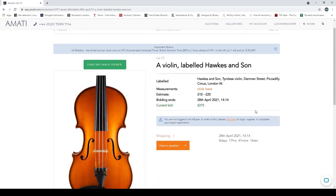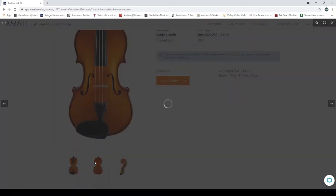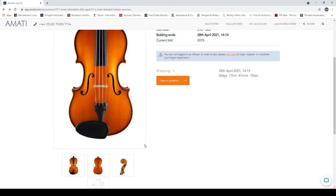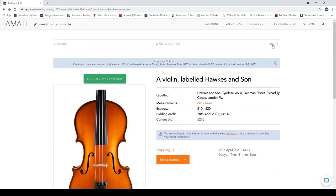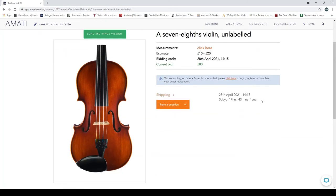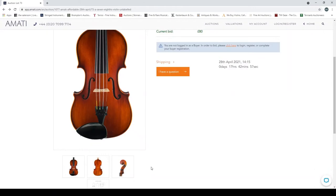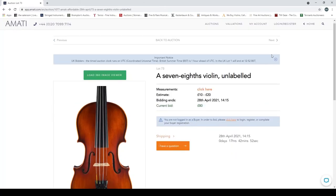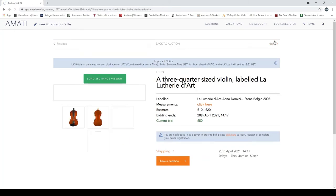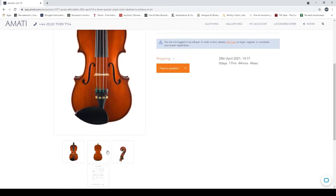Violin labelled Hawks and Son, Piccadilly. I think we've seen a few of these before. Looks in quite good condition. 7/8 violin, unlabeled. Interesting back. A 3/4 labeled Luthier Dart.